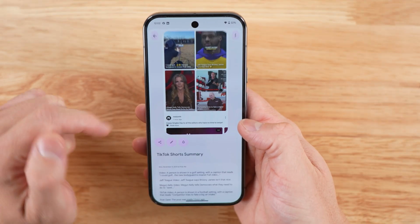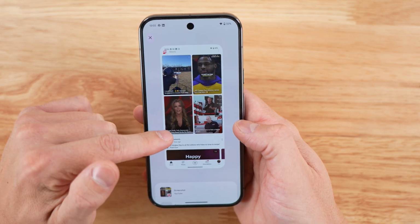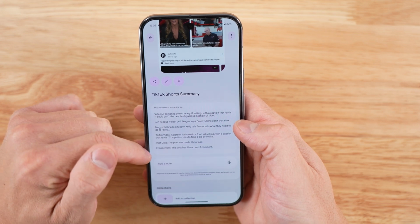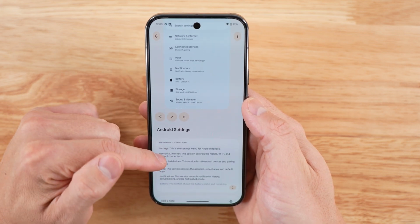Let's talk about the artificial intelligence features this year. It's clear that many of them are now working smoothly behind the scenes, which is exactly how I think it should be. The best features do things that make your life easier without you even knowing that it did anything. Pixel Screenshots is another AI-driven app that operates quietly in the background.